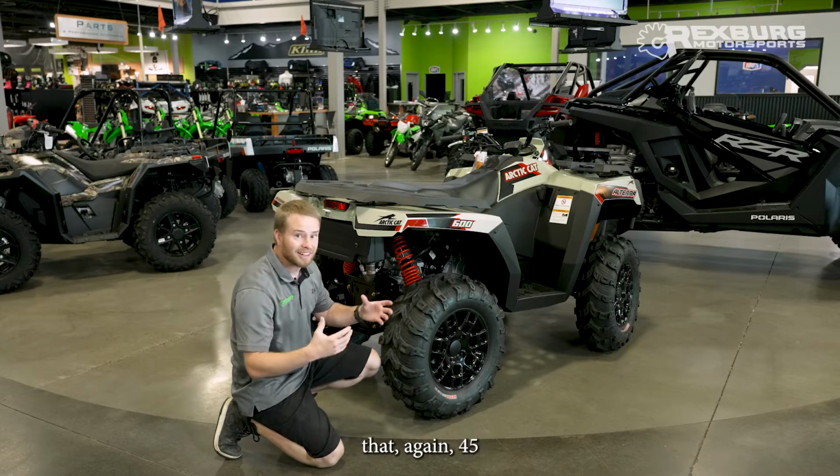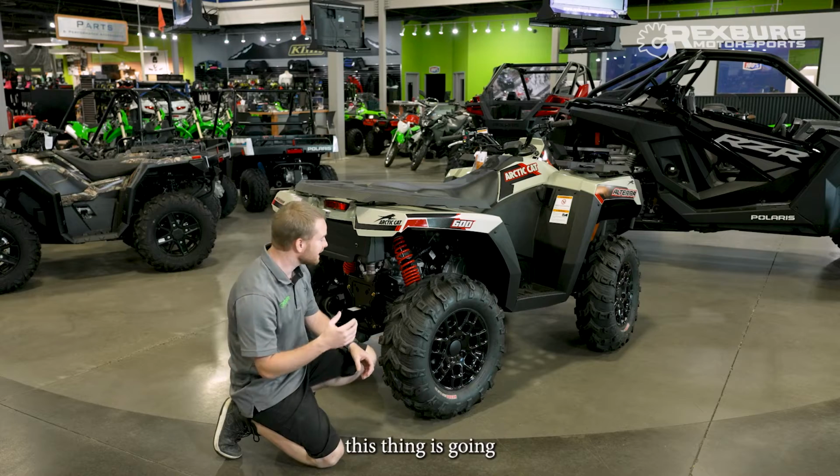Not to mention the fact that, again, 45 horsepower from this 600. This thing is going to be a ripper.